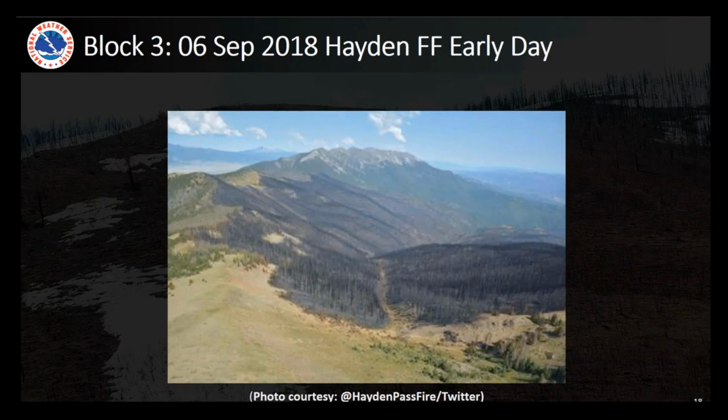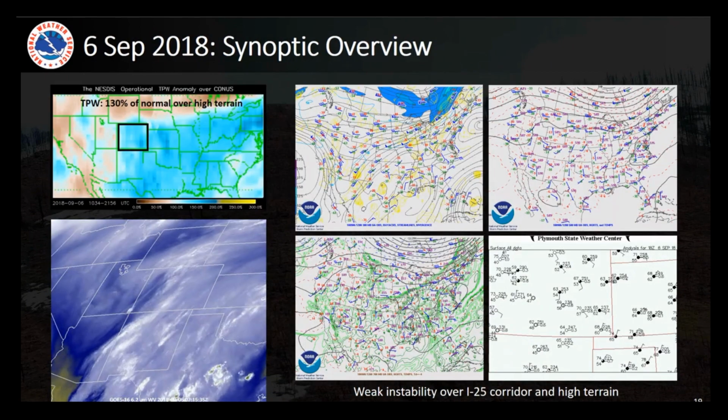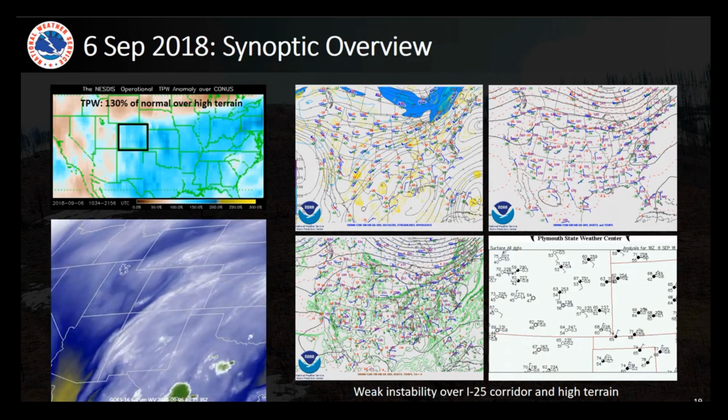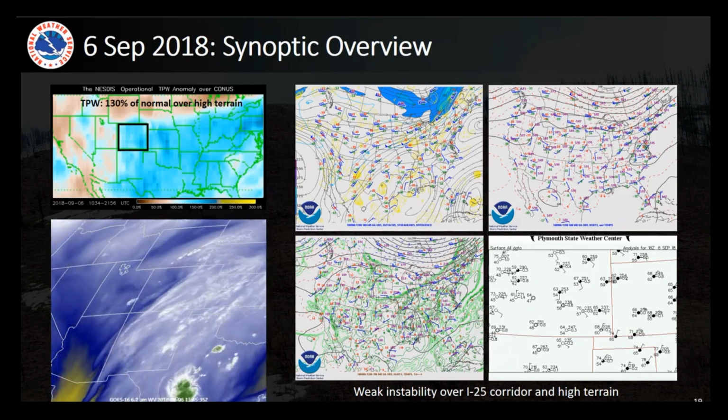So now, again, recall the Hayden fire was in the summer of 2016. This event is from September 2018, so a little over two years after, but this burn scar was still susceptible to flooding during this period. Another look at the synoptic setup, pretty similar to the last one: early September, a storm system, the trough not as strong, but spreading forcing, as you can see in the water vapor imagery.